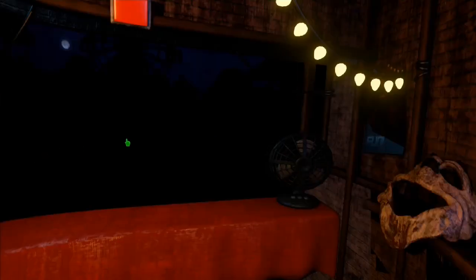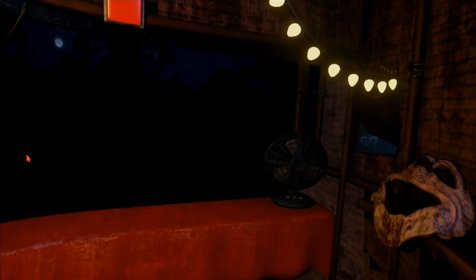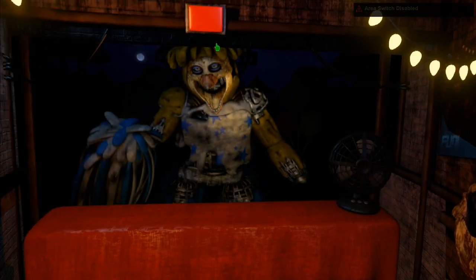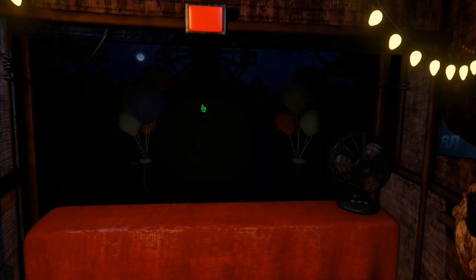The game is easy. If I shine the flashlight, then the monster is pretty much stunned. Oh! Whoa! I'm too slow! Okay.